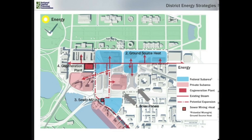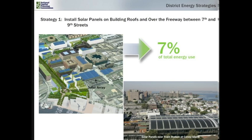Now I have to sail through energy. So we've done the same thing with energy. We have 4 strategies: solar panels, ground source heat, sewer mining, and the cogeneration plant for this area. District energy is a really big, important piece of this. The solar panels are not so much district energy. It's just that we have enough opportunity here to do solar that would equate to 7% of our total energy use, which would be fantastic.